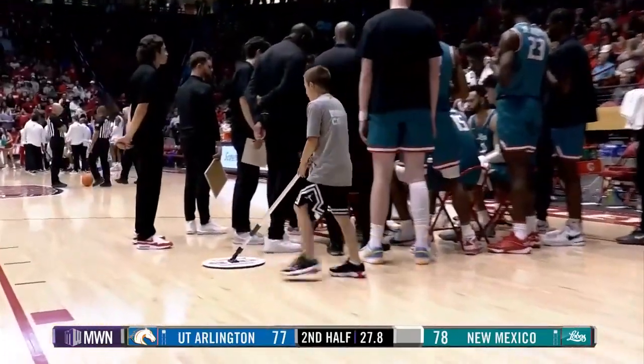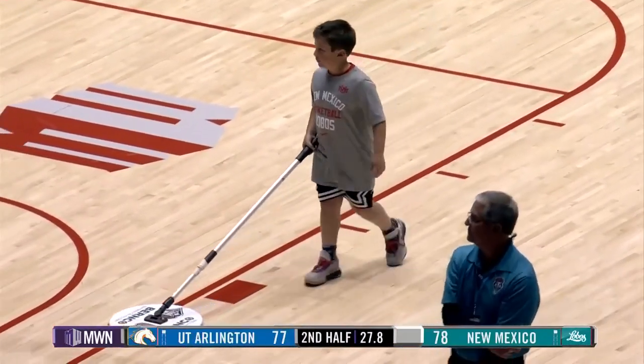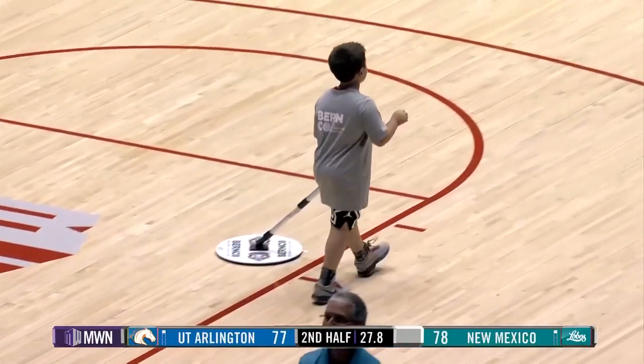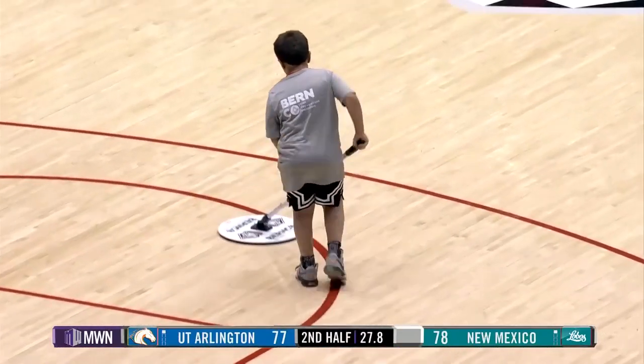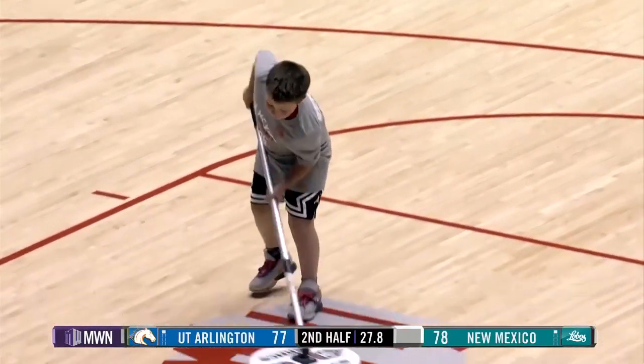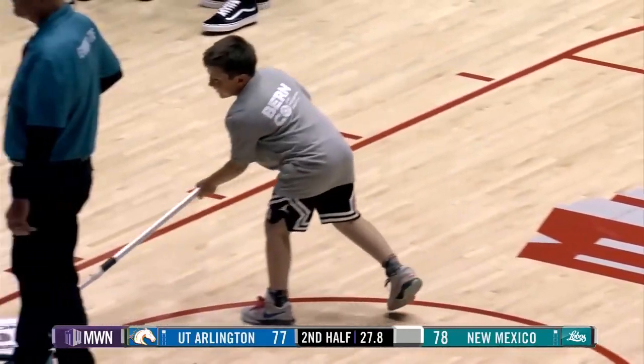UT Arlington shooting 46% from the field, the Lobos 43%. Neither team has shot well from the arc. Lobos 4 of 19, 21%. Arlington 4 of 22, that's 18%. Arlington 15 of 20 from the stripe, 75%. The Lobos 16 out of 22 at the foul line, 73%.